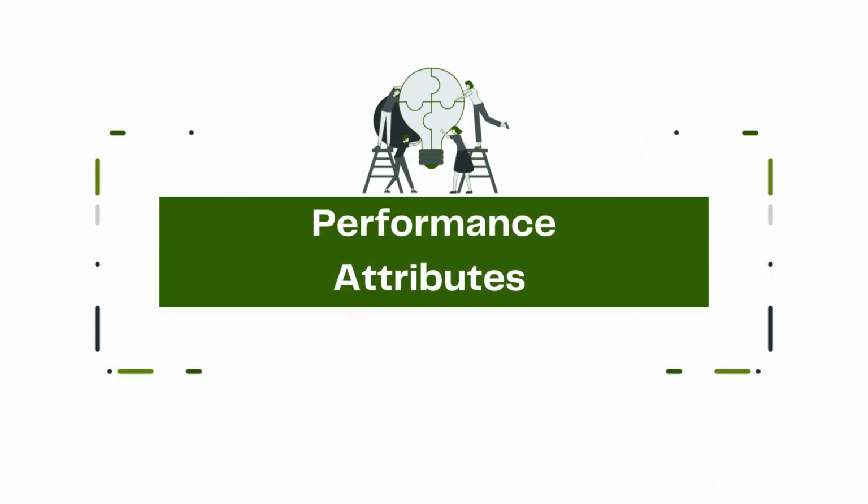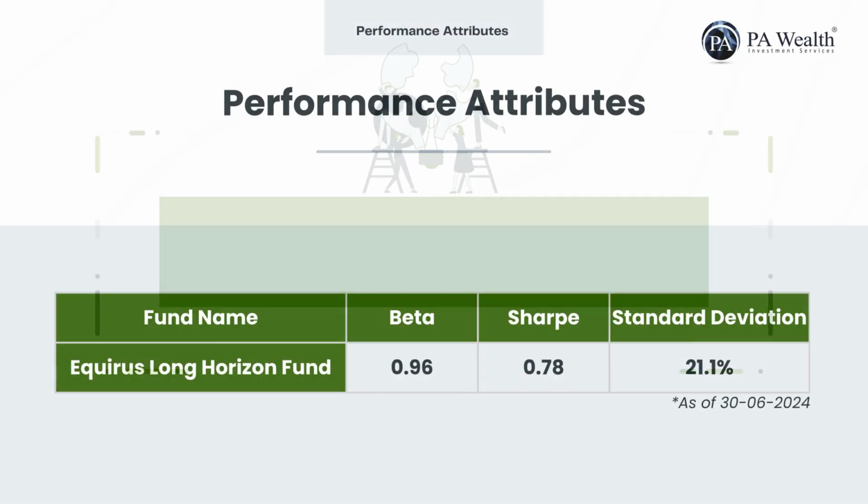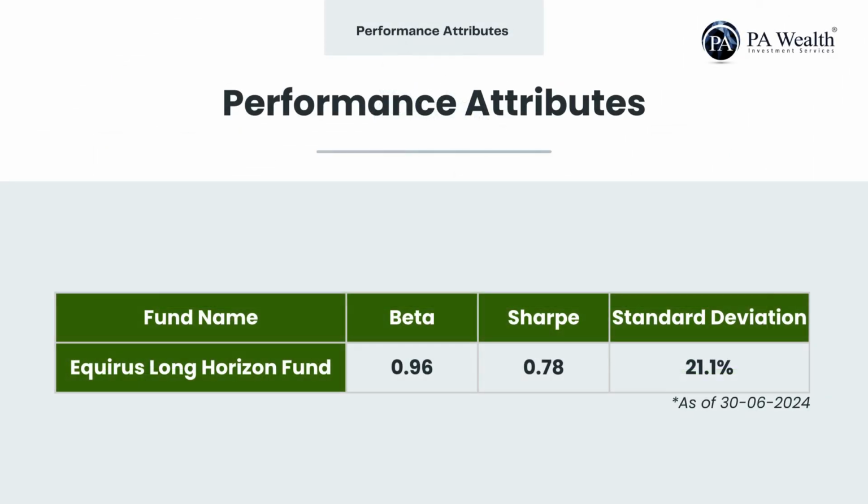Now, let's look at the performance attributes of the fund. The Equirus Long Horizon Fund has a beta of 0.96, indicating slightly lower volatility than the market, and a Sharpe ratio of 0.78, reflecting moderate returns relative to risk. Its standard deviation of 21.1% shows significant variation in returns, highlighting potential performance fluctuations.